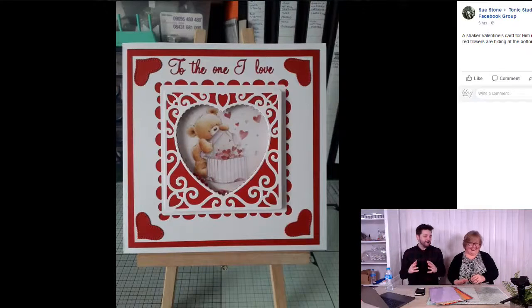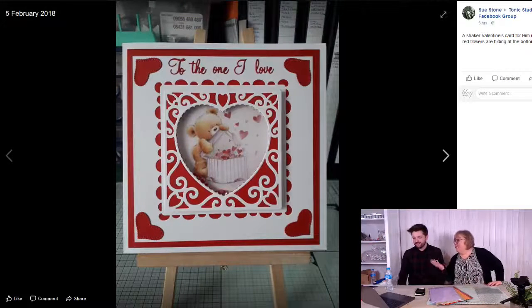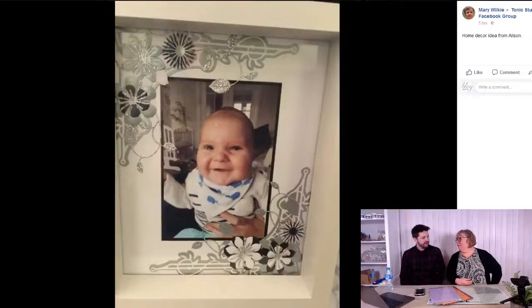I can't even think about it myself, what it actually is. But then you could use those shaker cards as well. Yeah, that's what I'm thinking. Because you could put two of the little bubbles together, put whatever inside it. You can see both sides. Double-sided card. Double whammy.